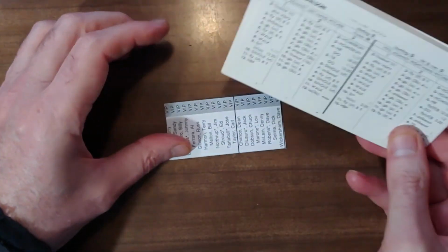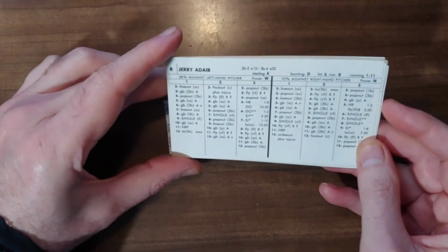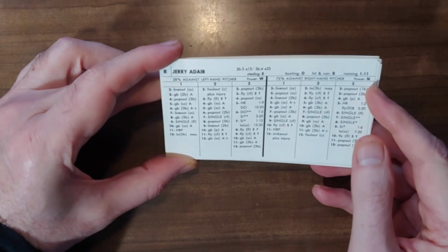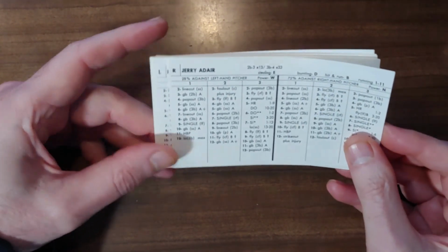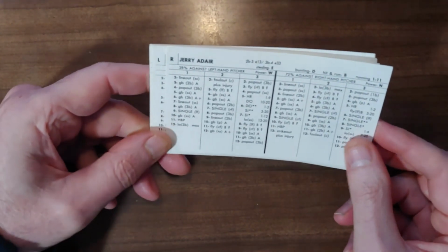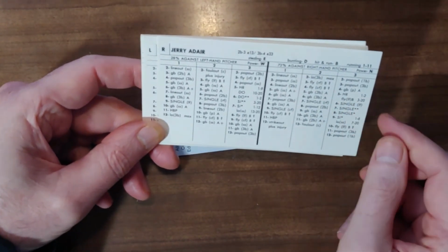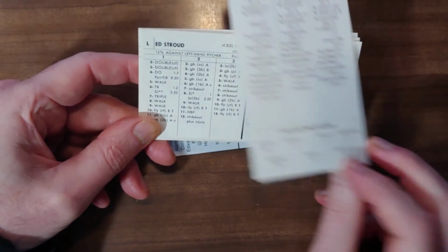Alright, Ken Harrelson's already in the league with Portland. Jerry Adair, he's got power against righties. He's okay. If he had some shortstop ability, it certainly would have helped him. Hit and run and power are the things that I see here. I hate that homer 1 and 2 fly ball because you're never going to hit that. 250 in almost a full season.